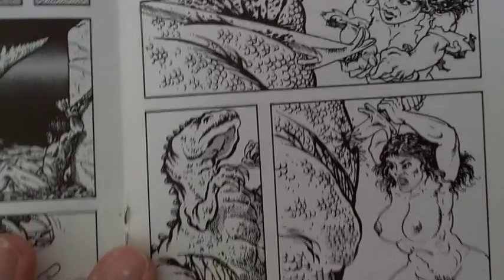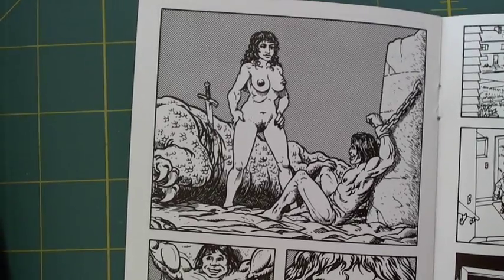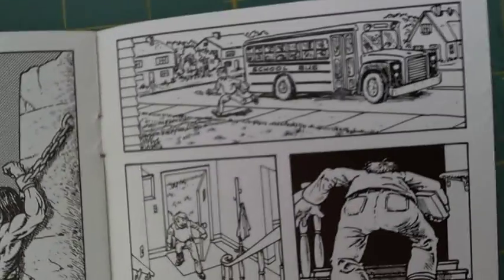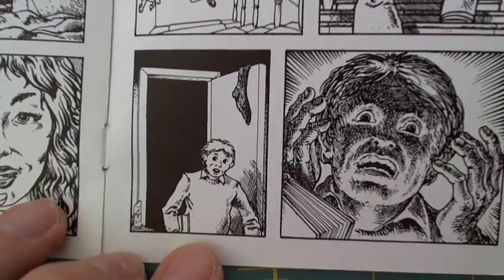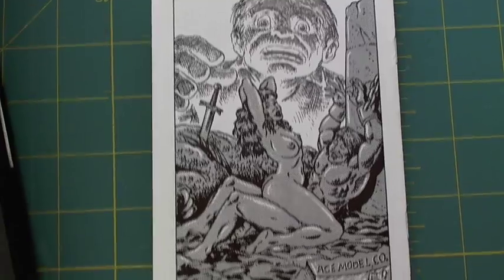So I'm showing you panels on page 3. Page 4 of the story. You can see why this made it to the Goodies, huh? And page 5. Kid returns home to his room. And page 6. So isn't that pretty cool? Alright, so yeah, just wanted to show you that.